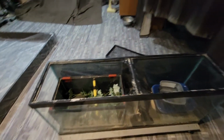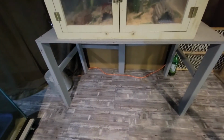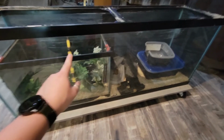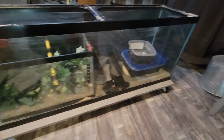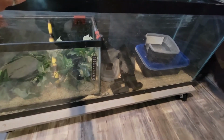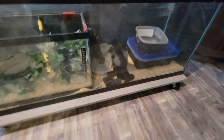Some people have asked how I get it in and out from underneath there, because this sits underneath there, as you've seen in my previous videos. So this thing that I made, yes, me and my dad made this. We made the table too, actually. But this on here is on wheels. So I can roll it wherever I want to roll it. Yeah.